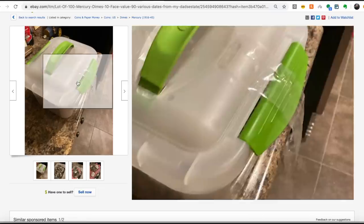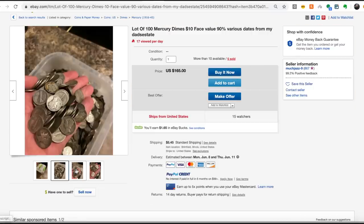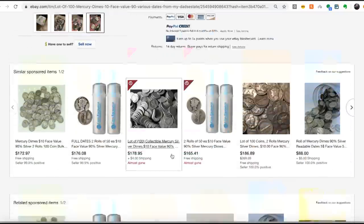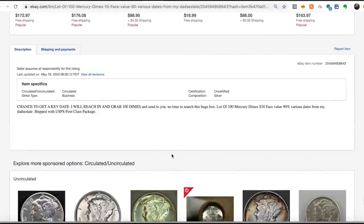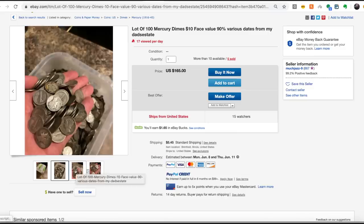Let's take a look at eBay. On eBay, this lot of 100 Mercury dimes sold for $165. That's right, you could get 100 Mercury dimes and save $35, enough to buy 2 more ounces of silver with the same amount of money that American Coin Scammers, I mean Treasures, offers you for 15 Mercury dimes. Disgusting. So, are you convinced?